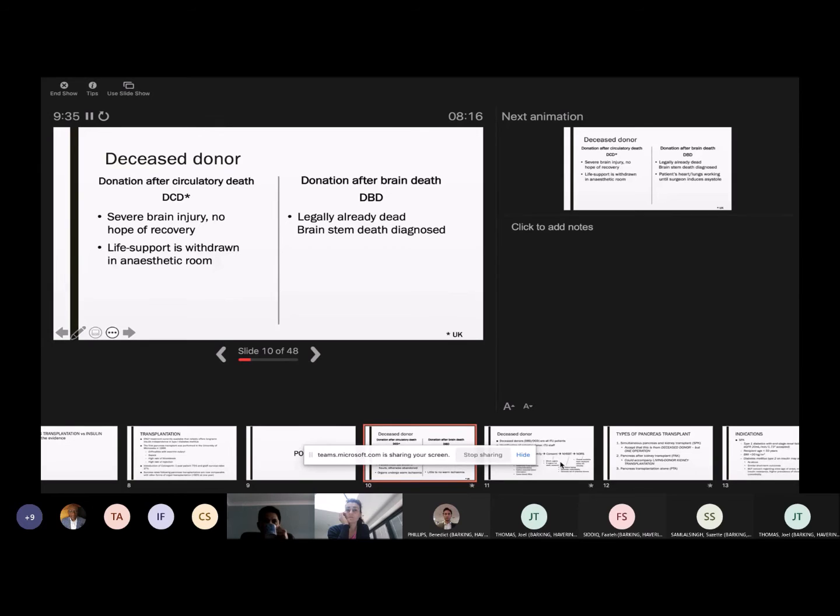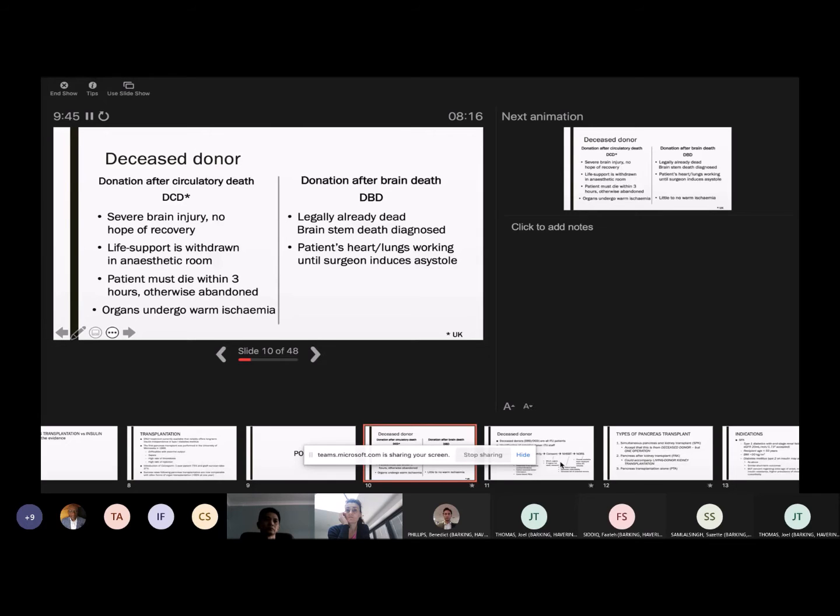DCDs do eventually die once the life support has been withdrawn. The critical or most important difference is actually because the DBD is already legally dead, the operation can begin with starting to remove the organs, and then eventually asystole is induced by putting a hole in the superior vena cava and then exsanguinating.